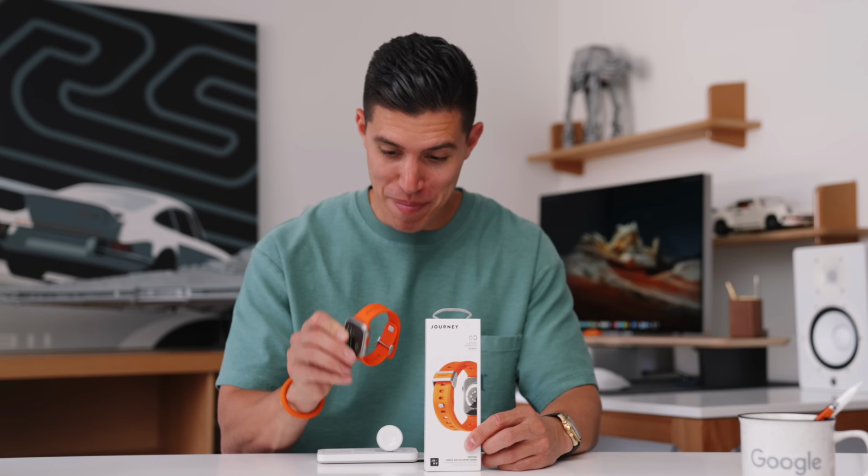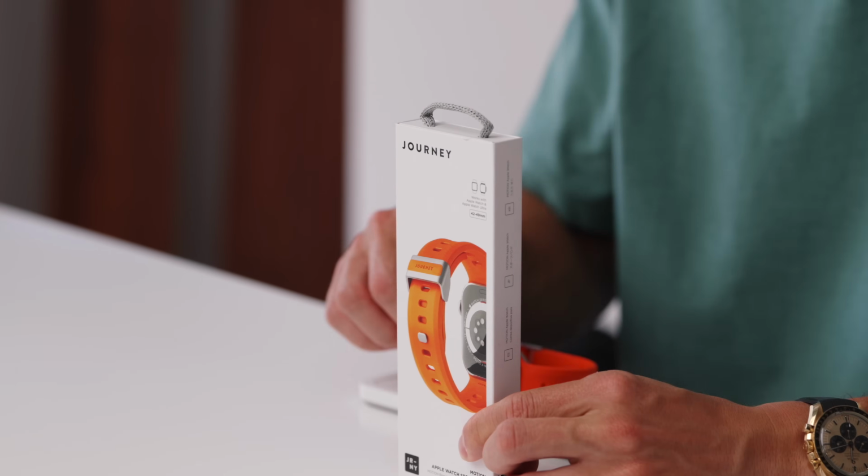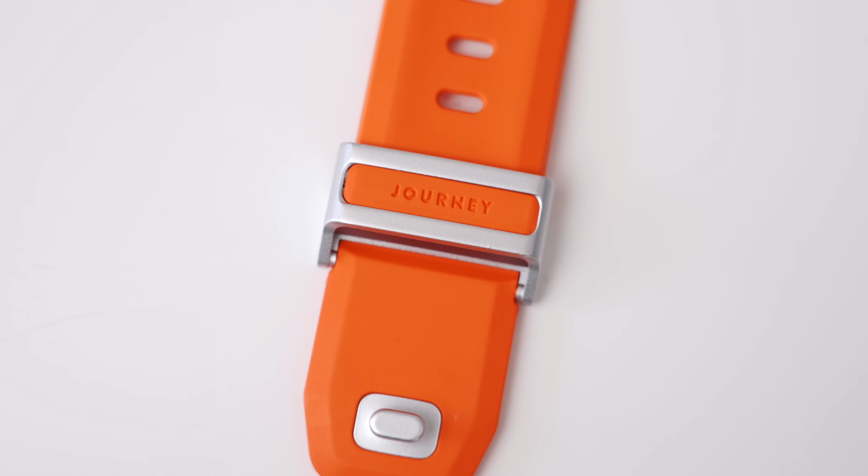P.S. If you're wondering about the Apple Watch band, this isn't the one stock from Apple. Journey also sells accessories, definitely under that $100 mark. So once again, a bit more value in today's episode.